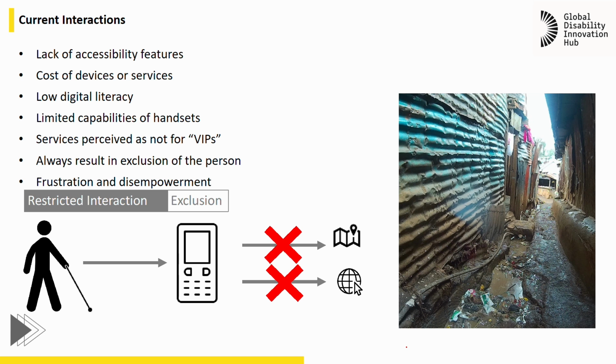Like, this feature phone can talk. But they had this idea that it was some sort of mystical thing, like a flying car for us. Like, well, if only I had a flying car, that would be great. But it literally existed, they just didn't know. Then there were the low capabilities of the handset. Some things, even though they said they would do things, just didn't do things. Like the one smartphone was so bad, I wanted to throw it against the wall. The UX was so laggy that even the screen reader was completely out of sync with what was on the screen, so it was just ridiculous. They always result in exclusion of the person, and generally people felt frustrated and disempowered.